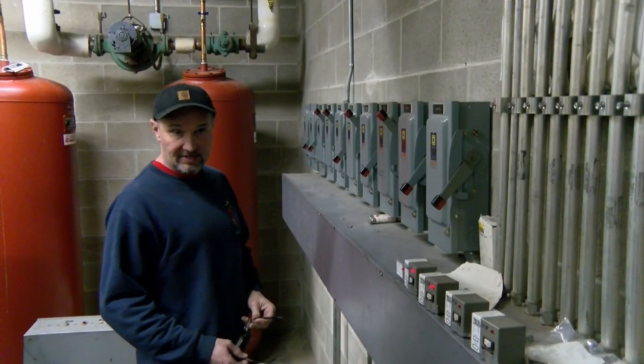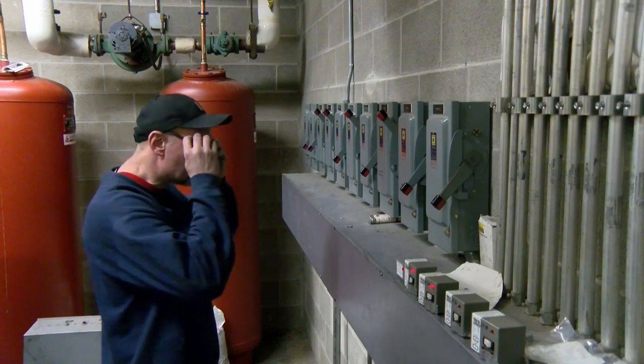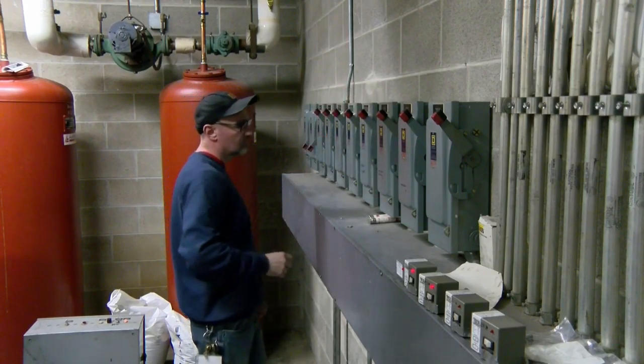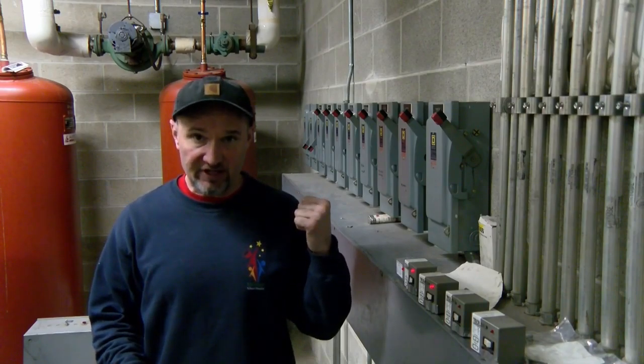Dave, you want to show them the controls and the way it actually works in here? I'll turn everything back on. All right. Okay, so in a normal school day, if they were cold, I would have to literally hit all these controls. When they get too hot, I gotta repeat, shut everything off.